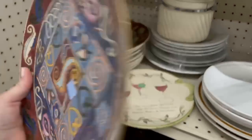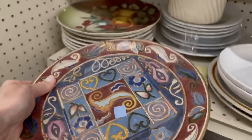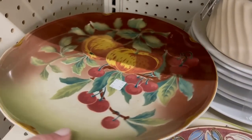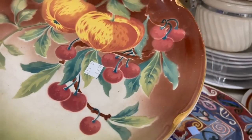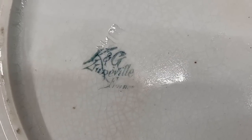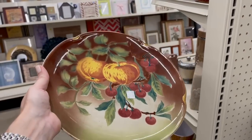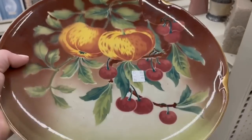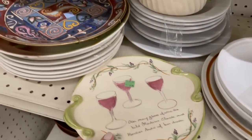This is a nice plate for maybe displaying. It's $7.99 from TJ Maxx. It's always nice when you can see the retail tag on it, but I really moved it to see this plate. This looks to be vintage or perhaps antique, and it seems to be German. It has a certain look about it, but let's flip it over. It's actually from France. And this, even though it has some crazing, I think would be a great item to display or to even resell, but just can't take it home with me today. So I will hide that for someone else to find.